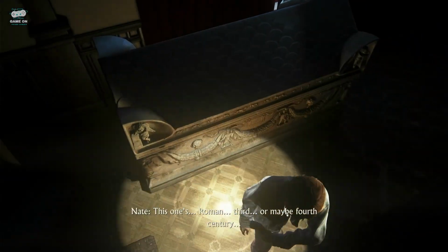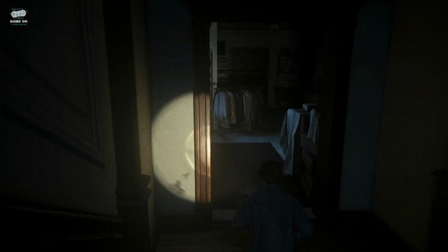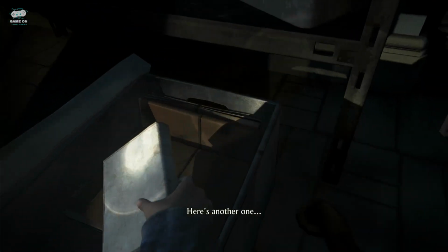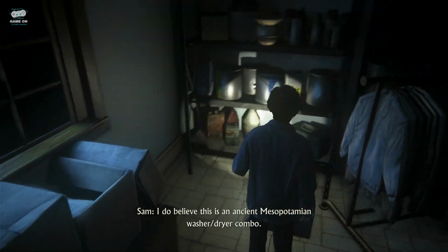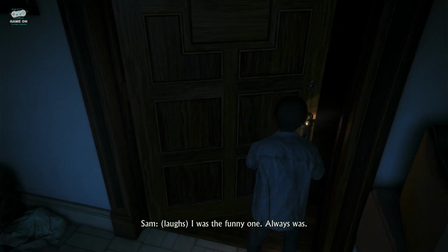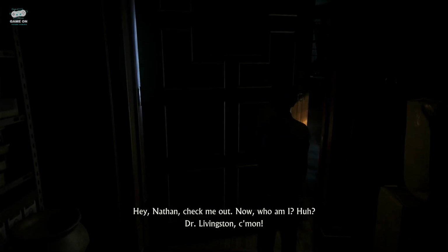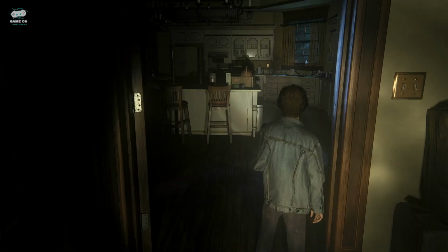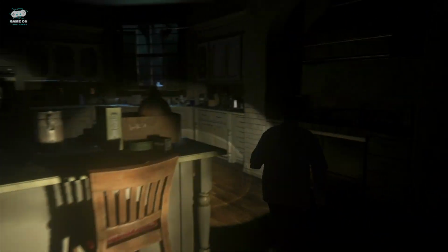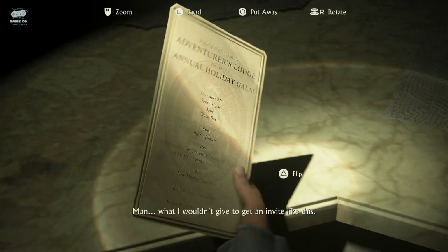This one's Roman. 3rd, maybe 4th century. Another one. Nope. I believe this is an ancient Mesopotamian washer dryer combo. I was the funny one. Always was. Hey, Nathan, check me out. Now who am I? Huh? Dr. Livingston! Come on! Nice. Man, what I wouldn't give to get an invite like this.